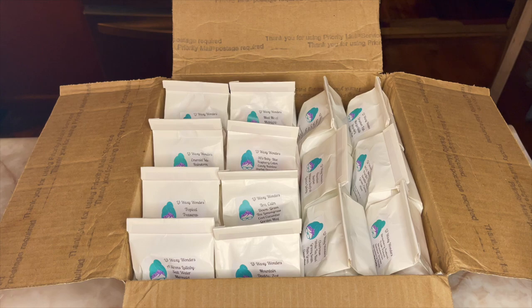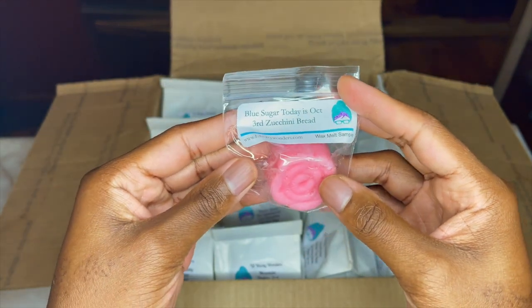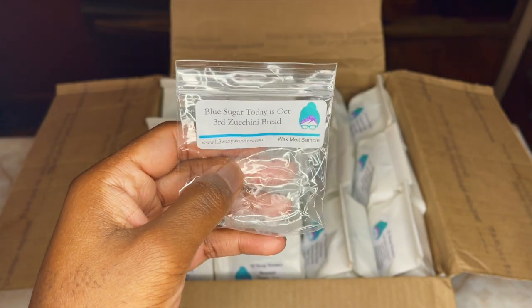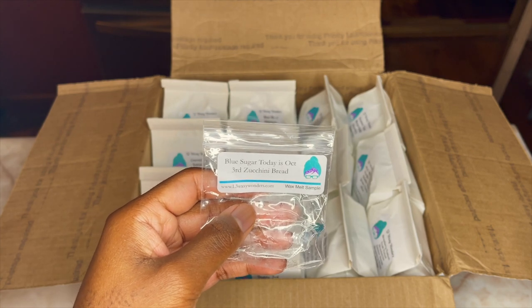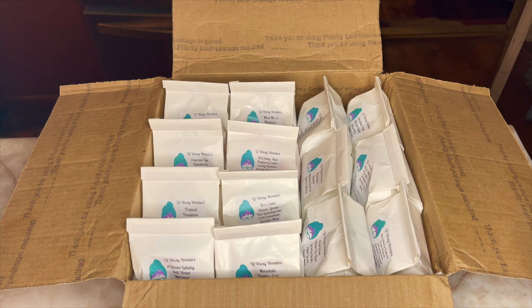So the first sample that we have is Blue Sugar. Today is October 3rd, and zucchini bread. Now y'all know I don't like bakery, but I will say this smells quite nice. Very heavy on the blue sugar, and I get the zucchini bread. I don't know what Today is October 3rd smells like, because I've never had it, for the purposes that it is bakery.